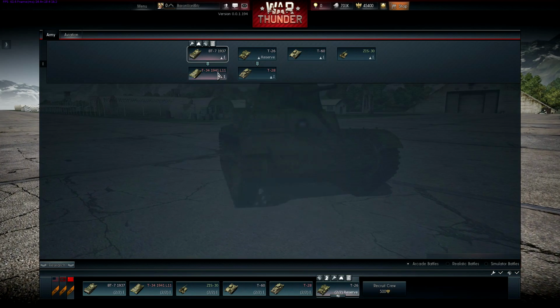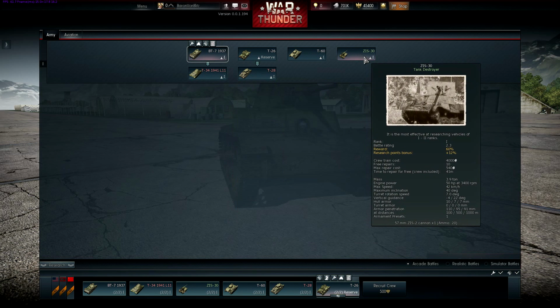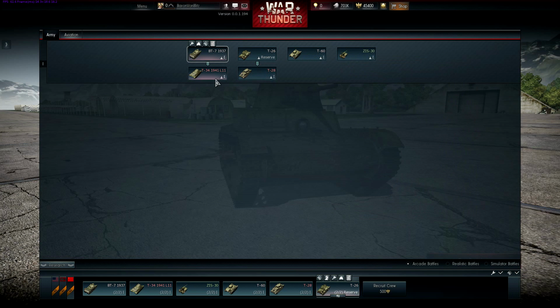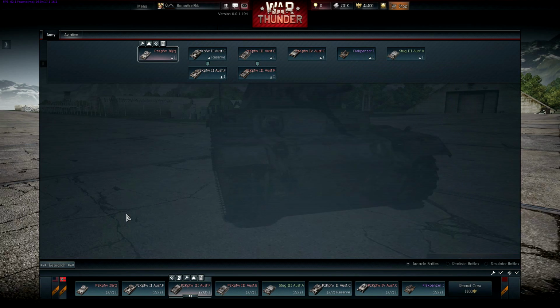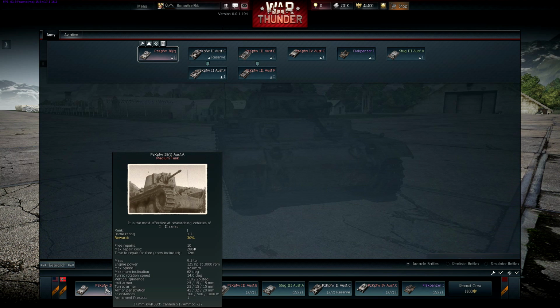And the Russians have 1, 2, 3, 4, 5 as well, including the new ZIS-30 tank destroyer, T-60 light tank, and then some other ones. So we'll check those out. But let's cover the Germans first. So first we have the Czech Panzer 38T Variant A.